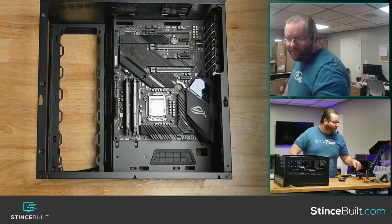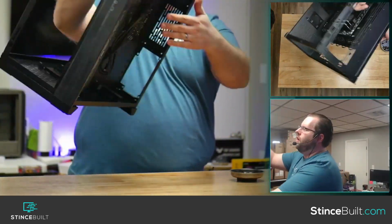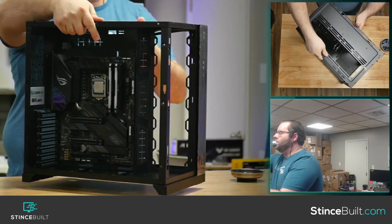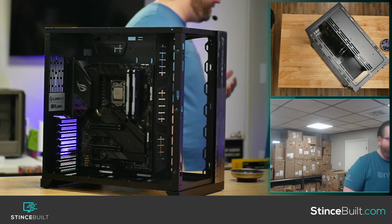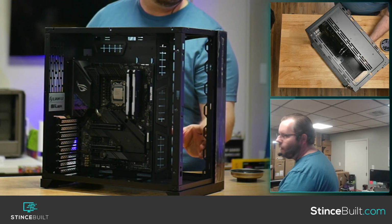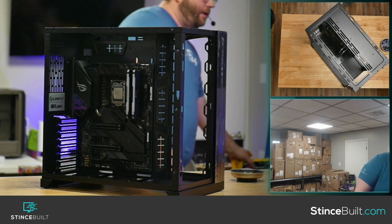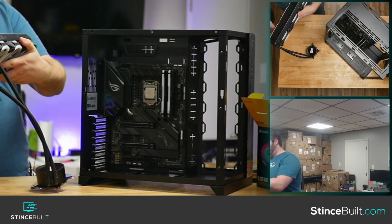All right, guys, we got the motherboard mounted. We're going to show you what this looks like with a front close-up cam. The builder, Bob the Terminator. All right, guys, we're going to start putting up this mount. We're going to start putting in the fans right here, these ones. And then we're going to start running the cooler. We're going to start mounting this bad boy.